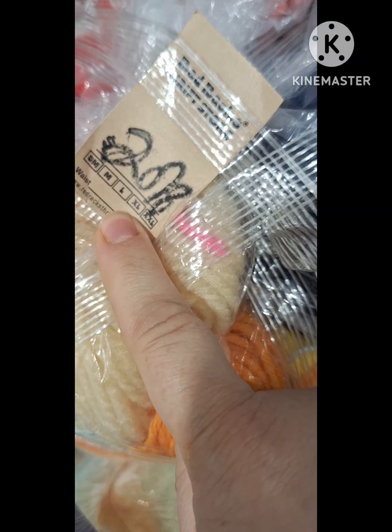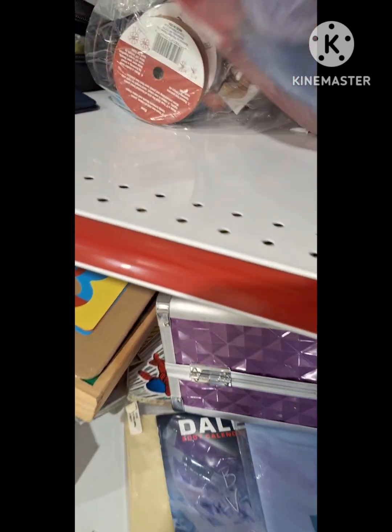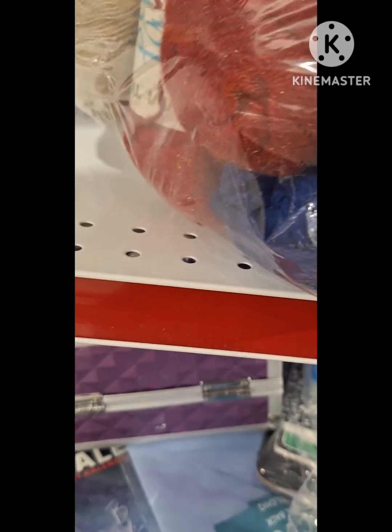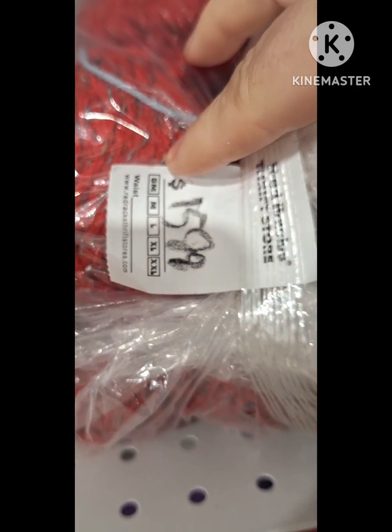There's no way. I can't tell what I'm looking at. It's 208, but I don't believe it. I don't think it's 208. There's another one. Let's see what this one is. Yeah, because this one's 15.